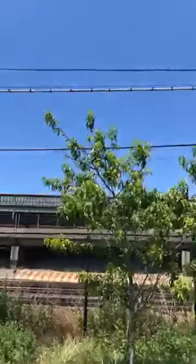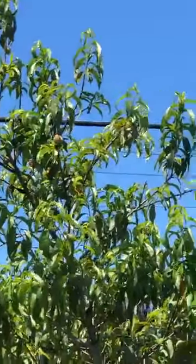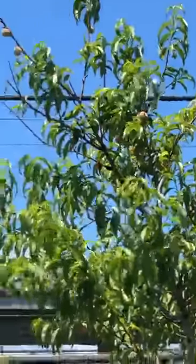There's still some fruit hanging on. Still some fruit, look at that. But a lot of fruit has been picked prematurely. So we're just gonna kind of see what happens. The cherry trees were a hit this year. Really had quite a bit of a bumper crop.